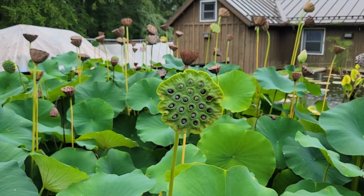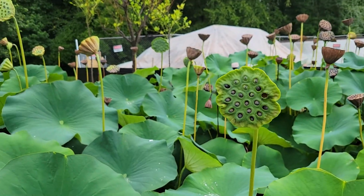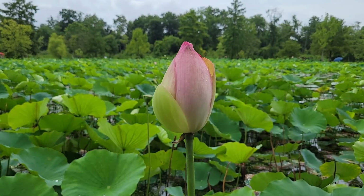These lotus plants are really unique. They were discovered in China in the 1920s and then germinated in Kenilworth in the 50s. But it's estimated the seeds are over 400 years old, so obviously they're very resilient. Clearly they don't have flowers, so we're going to take a look at the garden and see what other flowers and plants we can find.